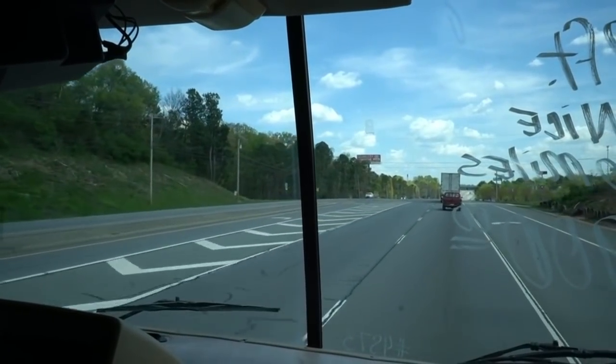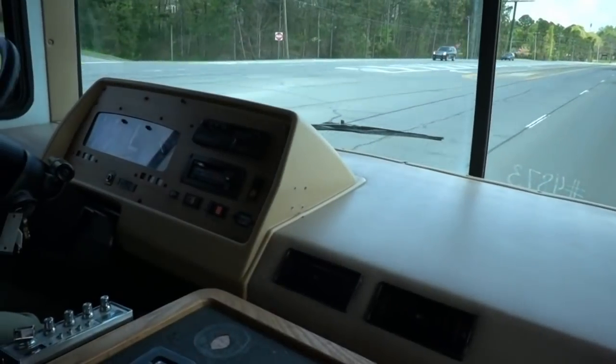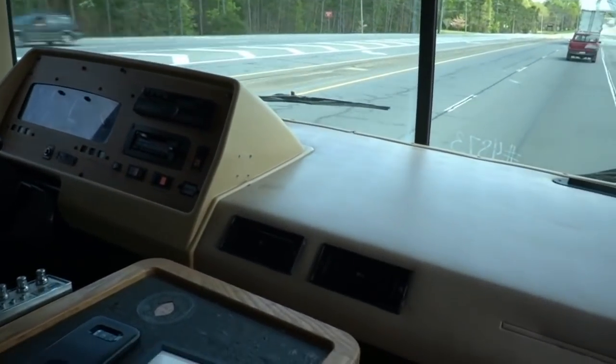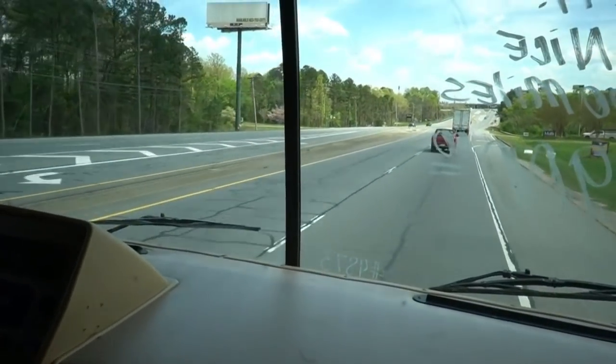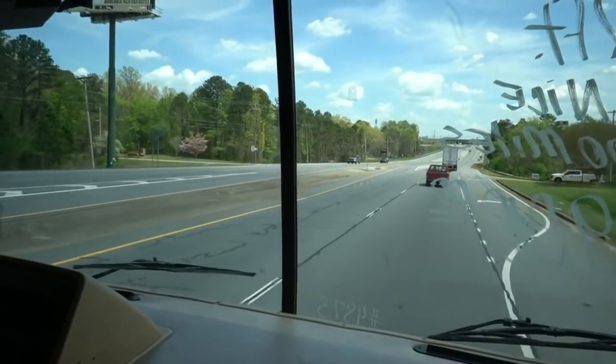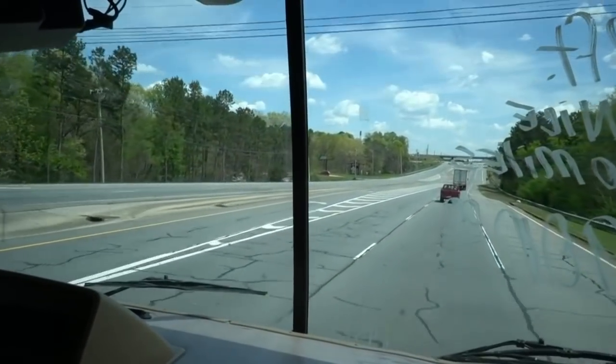It is a beautiful day here in Ringgold, Georgia for a drive.